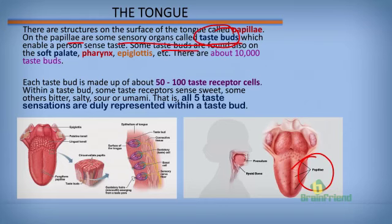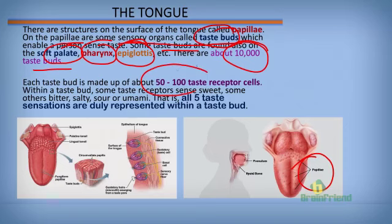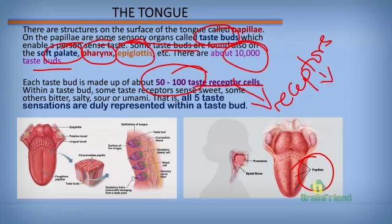Now, you find taste buds on your soft palate, pharynx, epiglottis, etc., in and around the mouth. But you find more taste buds on your tongue. And there are about 10,000 taste buds found within the mouth. Now, each of these taste buds contains about 50 to 100 taste receptor cells. We're back again to the word receptors. Now, these receptors help us taste chemicals in substances.